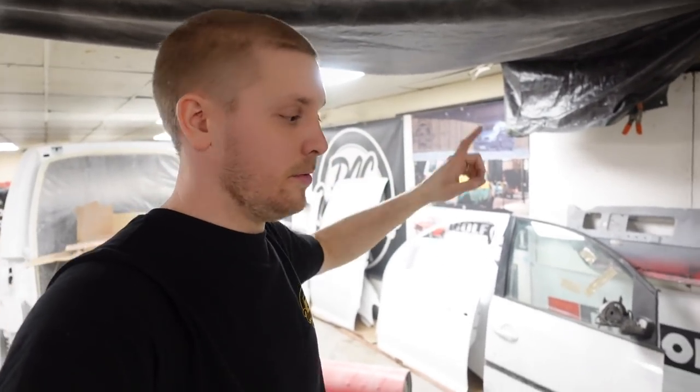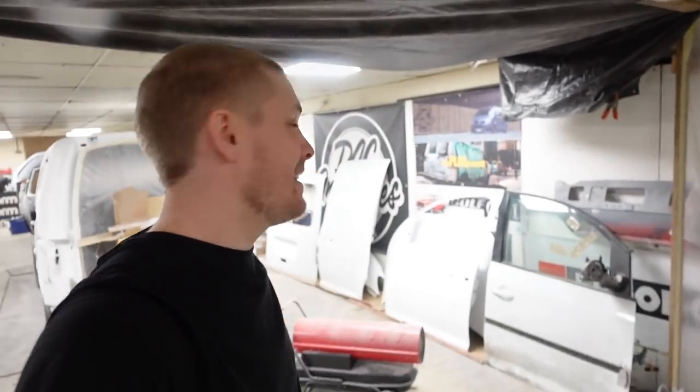So as soon as that door gets sorted, we'll be able to prime the door, prime the wing. Everything will be at the same point. And then we'll be able to start on getting the Caddy sorted.